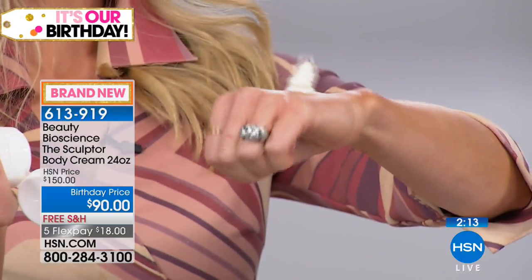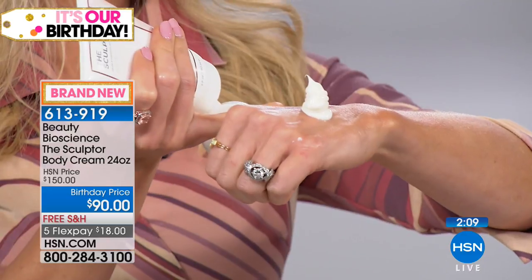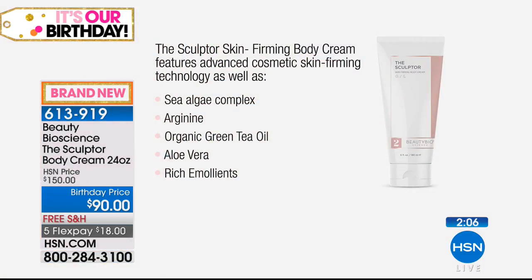I want to say most creams are made out of water. This is all packed with gorgeous ingredients. It is so rich, so luxe, incredible. Take a look at this. You have that firming sea algae complex from southern France that is specifically designed to help firm the skin from the inside out.